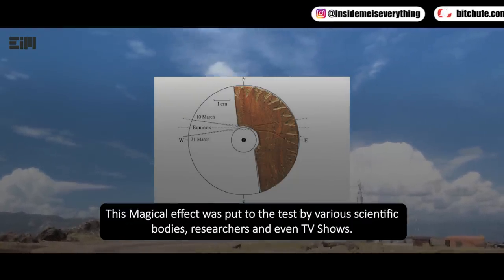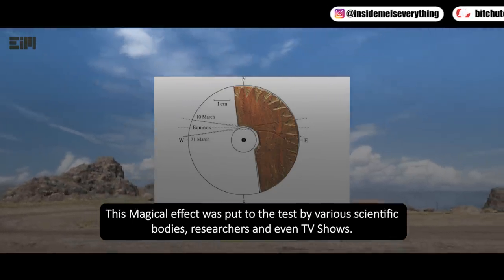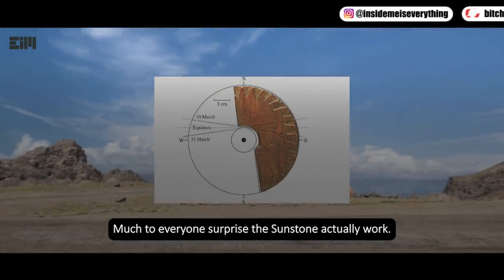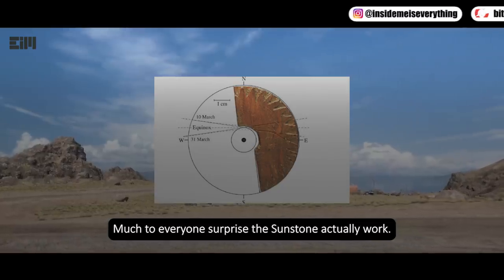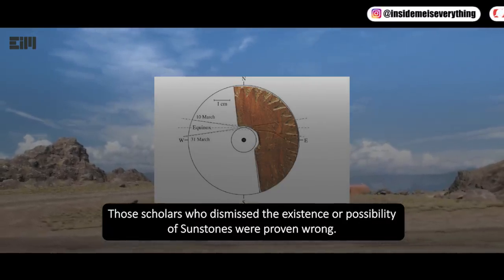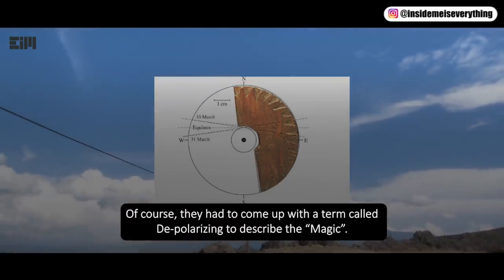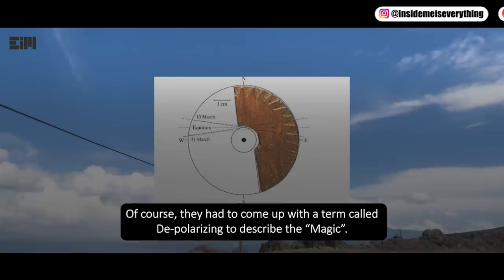This magical effect was put to the test by various scientific bodies, researchers and even TV shows. Much to everyone's surprise, the sunstone actually worked. Those scholars who dismissed the existence or possibility of sunstones were proven wrong. Of course, they had to come up with a term called depolarizing to describe the magic.